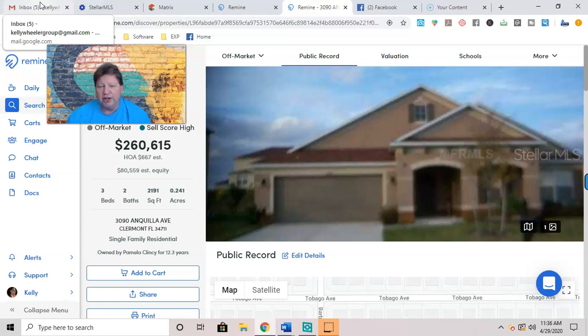Now, those of you that are with EXP and you've got KV Core, you could set up a drip campaign for these people and let your KV Core just auto drip to them. I like to do a direct mail piece and an email the same day. So I email her today and I send her a letter. And that's what she's going to get in the first week from me.